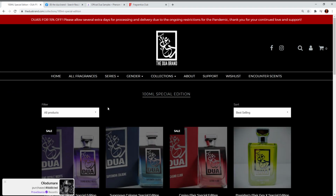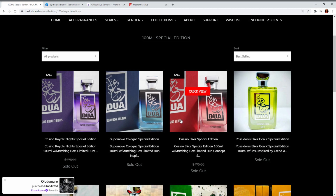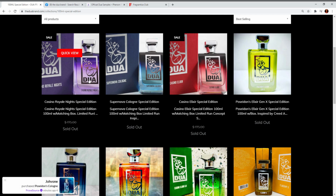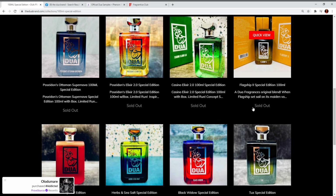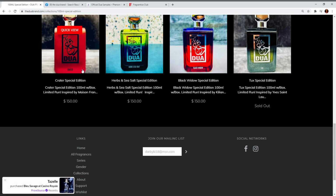So these would be your main hugely popular fragrances that they have decided to upgrade to a 100 ml bottle. A standard Dua bottle is 30 ml. So things like Casino Royale Nights, special edition made it to a 100 ml bottle, so on and so forth. You can see that everything is mainly sold out here. So this 100 ml special edition bottle will run you $150.